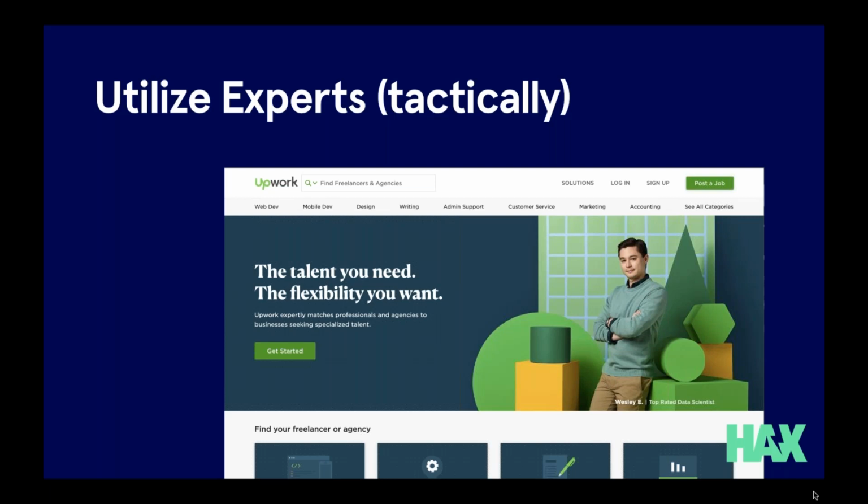So going on Upwork, even just looking for design engineer, manufacturing engineer, and jumping on the phone with a couple of these people to unlock the next stage of your design.